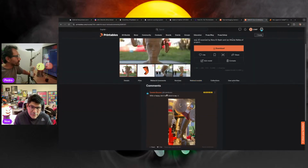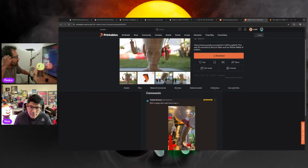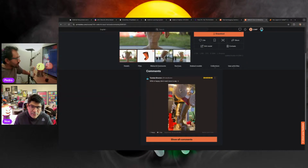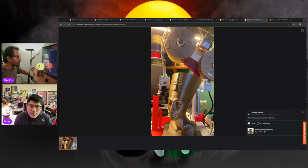And the last one for this week, Torstein posted up a make of the Nefertiti bust. Nice. So they said the wife is happy. Don't need more to say. Smiley face, 5 stars. It looks like they used this kind of interesting brown color filament from, I think, eSun, if I'm seeing that correctly. Nice. And this printer is the Bambu Lab A1 multi-material printer.